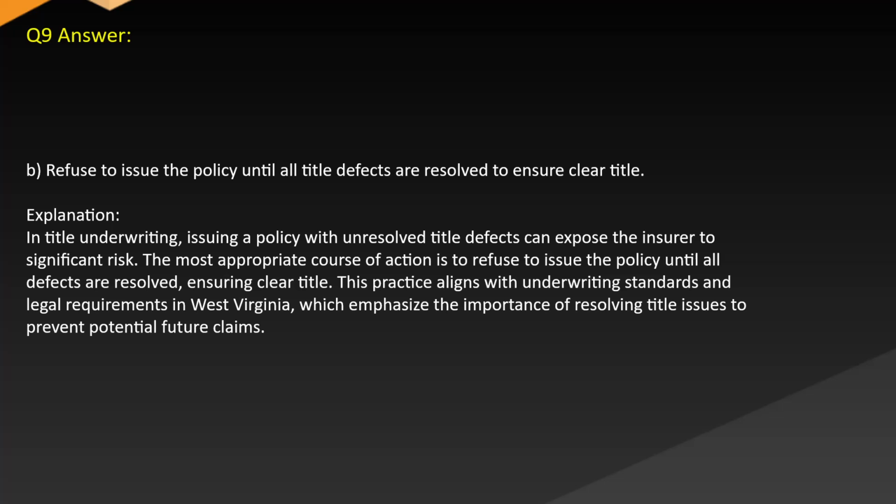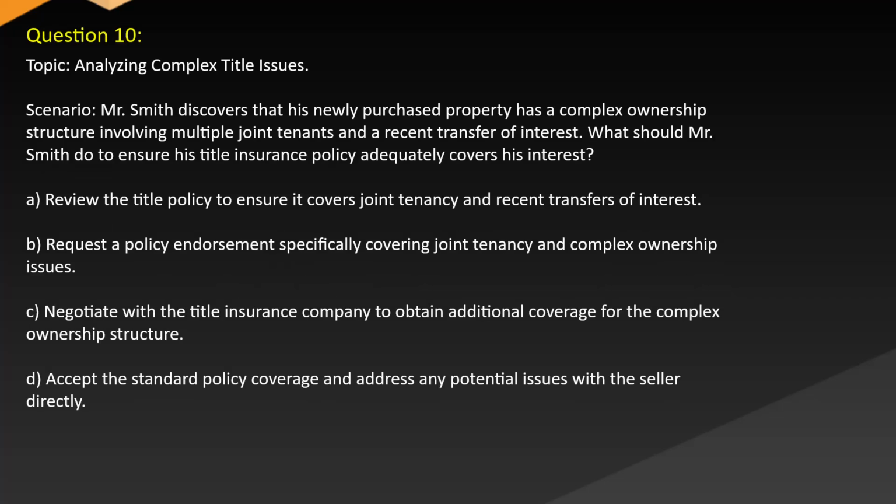This practice aligns with underwriting standards and legal requirements in West Virginia, which emphasize the importance of resolving title issues to prevent potential future claims. Question 10. Topic: Analyzing complex title issues.